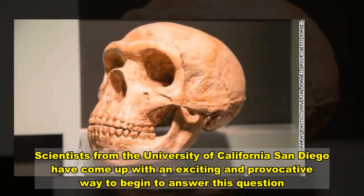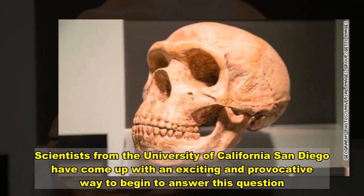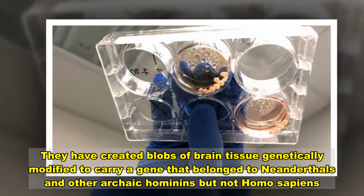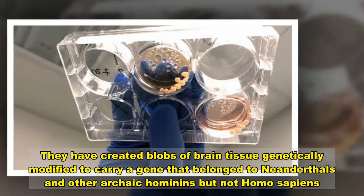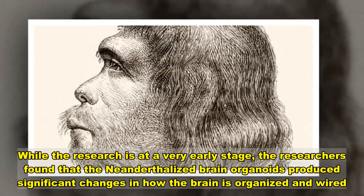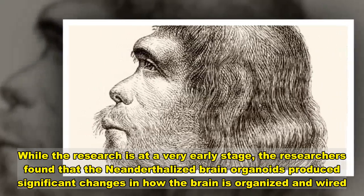Scientists from the University of California, San Diego have come up with an exciting and provocative way to begin to answer this question. They have created blobs of brain tissue genetically modified to carry a gene that belonged to Neanderthals and other archaic hominins but not Homo sapiens. While the research is at a very early stage, the researchers found that the Neanderthalized brain organoids produce significant changes in how the brain is organized and wired.